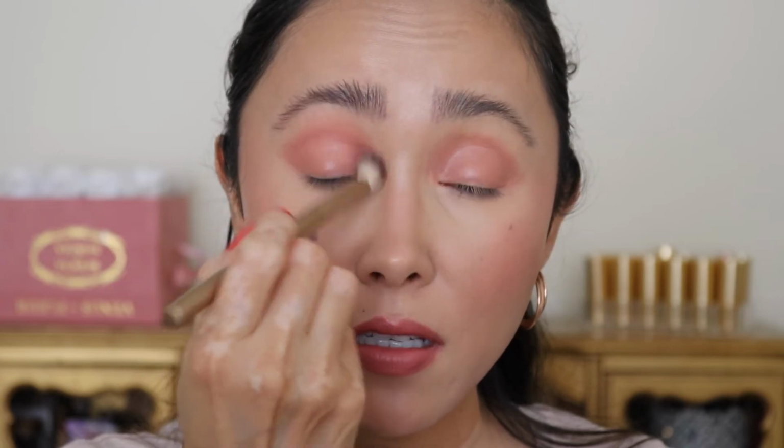And I am going to use a Makeup by Mario and Sephora brush. And I'm just going to start blending this into my crease just to set that cream shadow. This shadow seems like a very similar tone. Look at that, it looks almost identical to the cream one, but of course in a powder form.